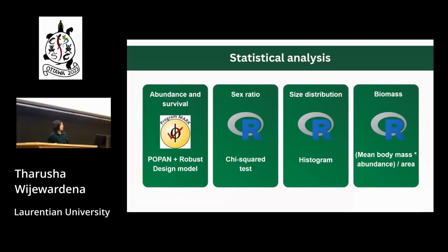In terms of statistical analysis for abundance and survival, we used POPAN and robust design models. For sex ratio, we looked at observed and expected ratios, so I used a chi-squared test for that. For size distribution, I used a histogram. For biomass, I took the mean body mass of each species, multiplied by the abundance I got from the models, and divided it by the area.